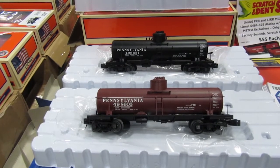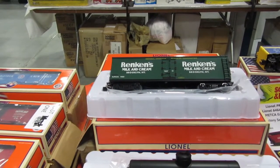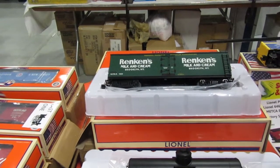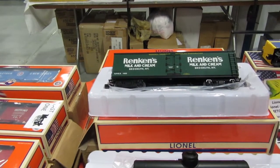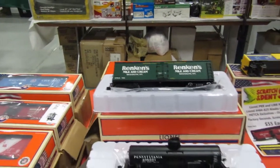And then up here we have the Rankin's milk and cream car, not to be confused with Stu Rankin, president of the TCA. It's the actual Rankin's Milk and Cream Brewery from Brooklyn, New York. It matches our other milk cars that we successfully have made. That is $89, and all of the cars, once again, are available on www.metca.org. Fantastic.